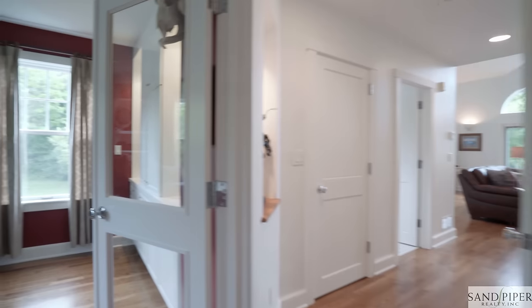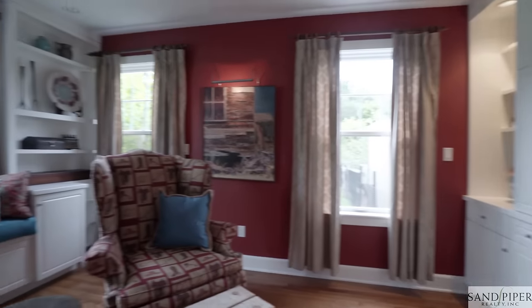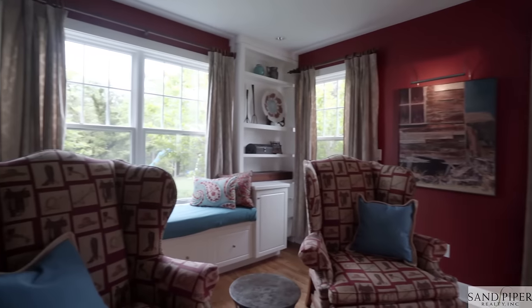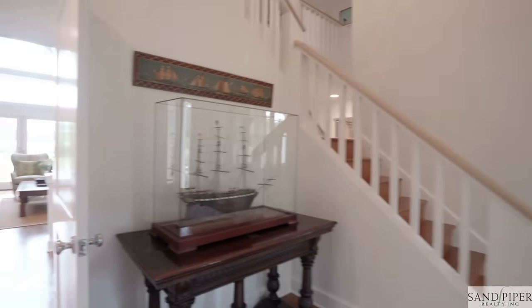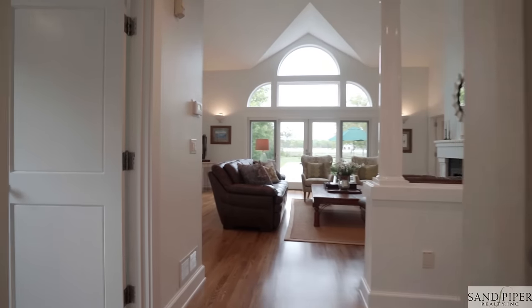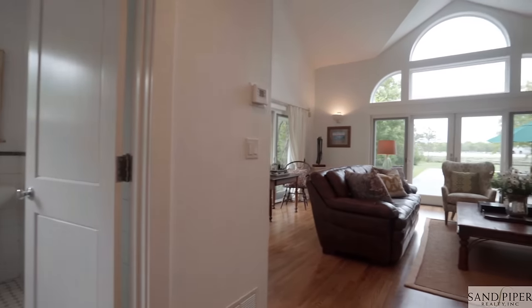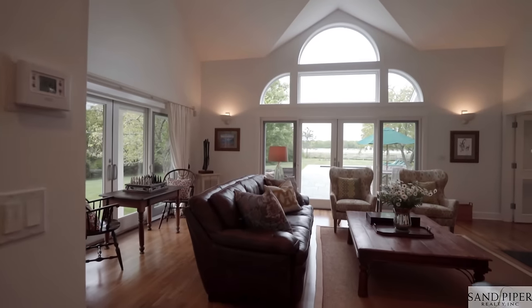A cozy den has walls of built-ins and can be closed off from the rest of the home for a quiet retreat for reading, resting, or watching a movie. Looking past the Good Morning staircase, views of the 34-acre meadow and stable stretch as far as the eye can see.